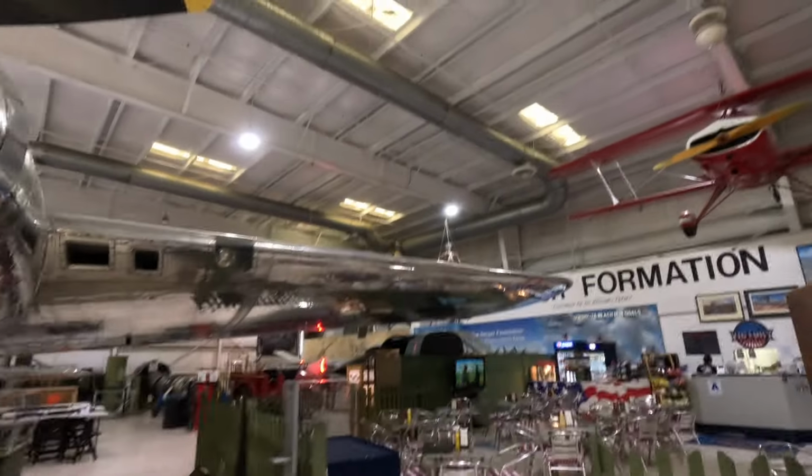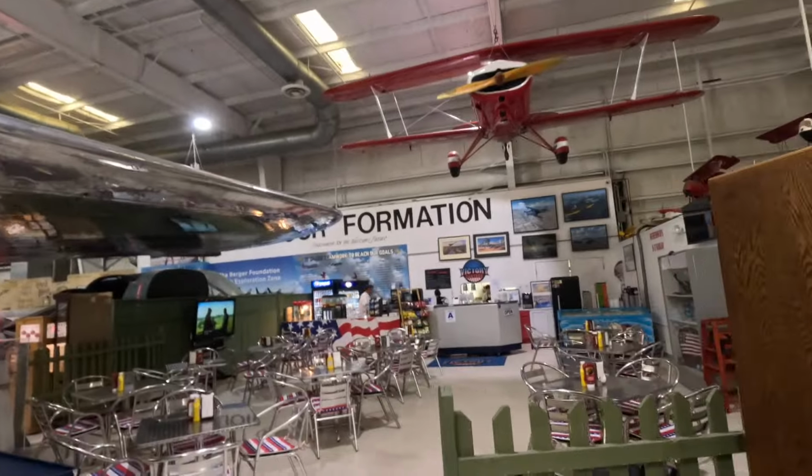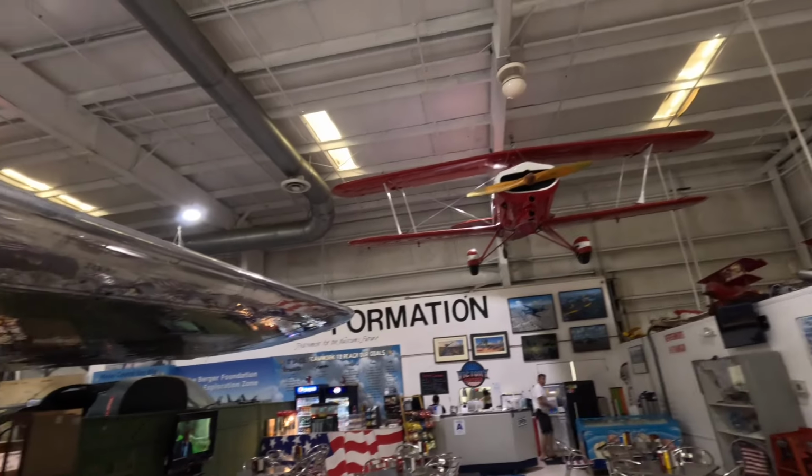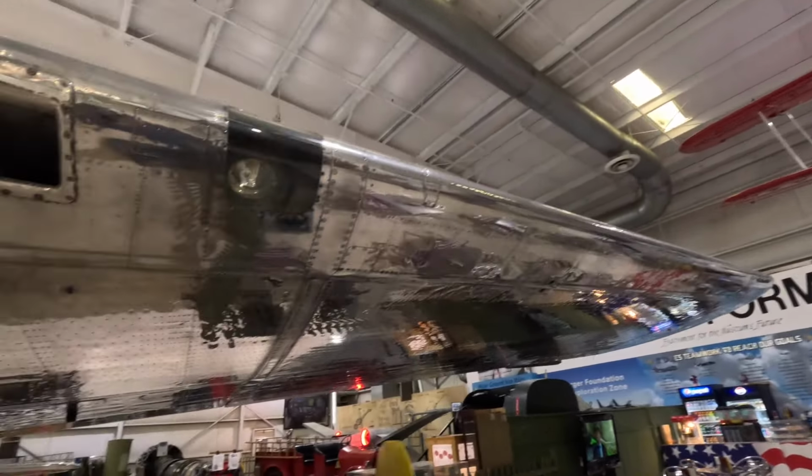Whoa, they got a little cafe here. Check it out. Oh, it's cute. Got a little cafe. And that looks like a pizza oven right above it. Wow, they spent a lot of time polishing this thing.